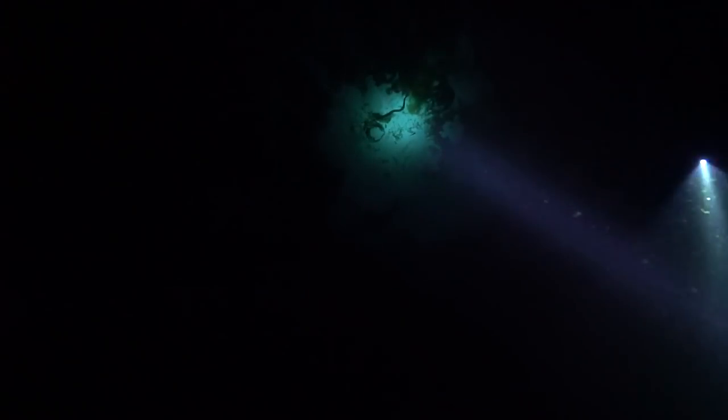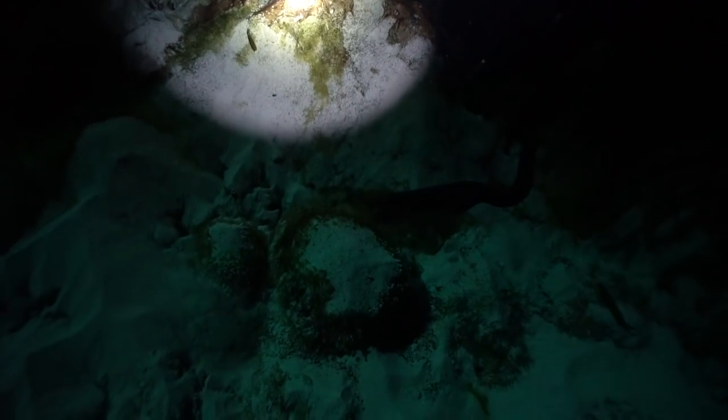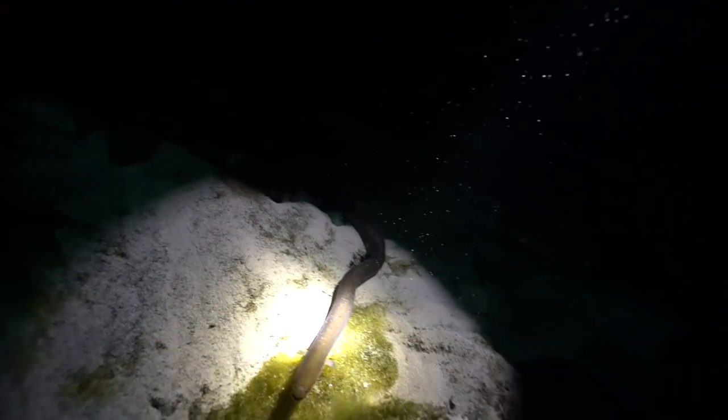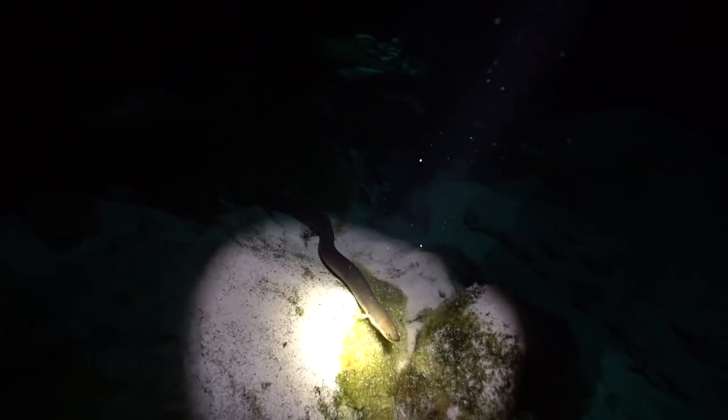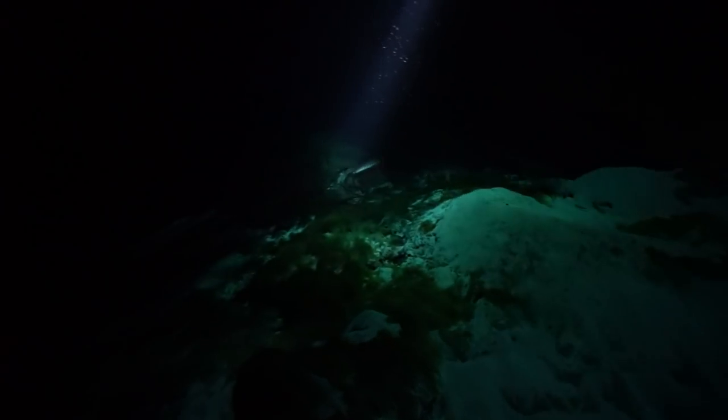We spotted our first eel, and there it was, just sitting there out in the open. Now, these are short-finned river eels. If you remember, a few episodes back, I went diving with long-finned river eels. They look fairly similar. They're a fairly similar species. Both the short-finned and the long-finned river eel are found all over New South Wales in this part of Australia, and I think they're both really cute.